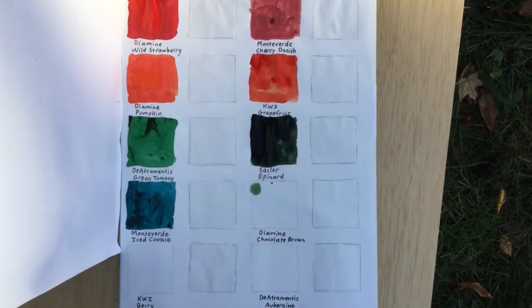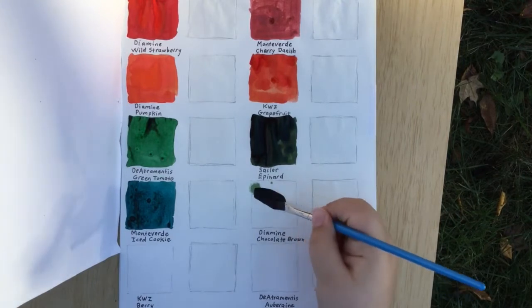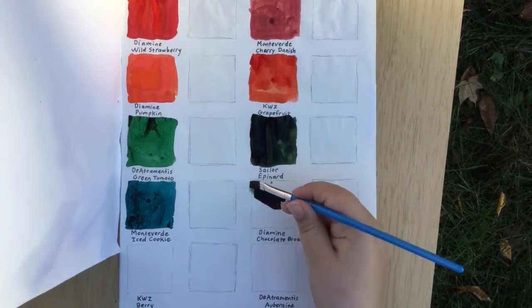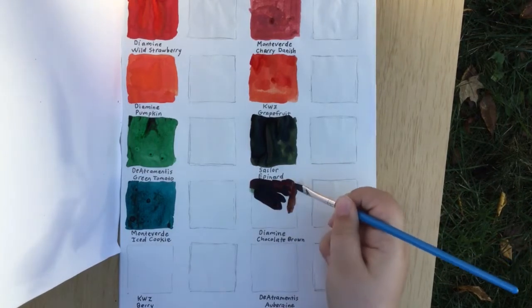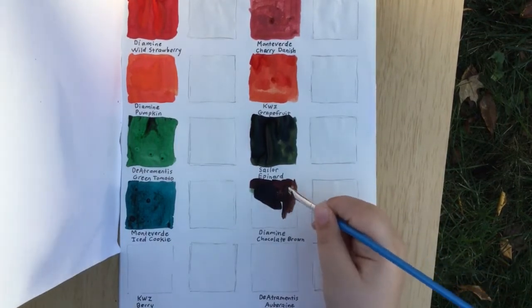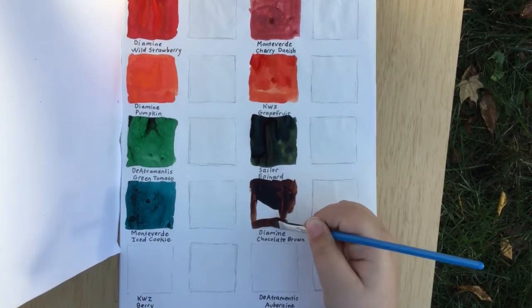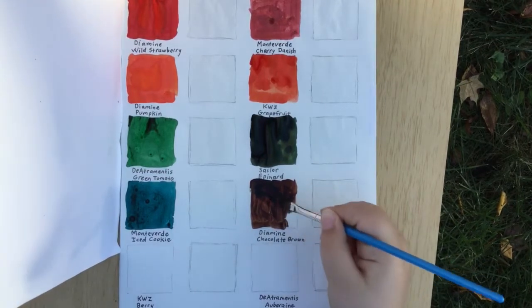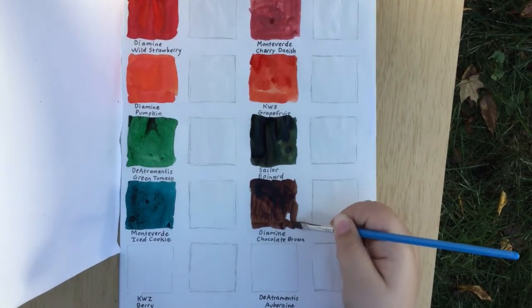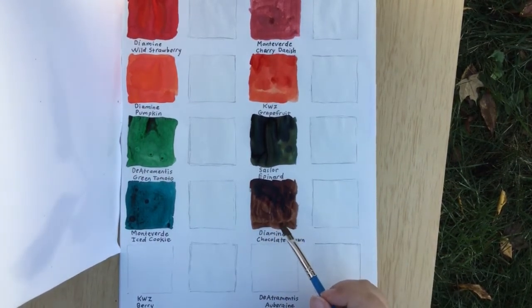Okay. And now we've got Diamine Chocolate Brown. Ooh, chocolate brown. So far this looks like black, but that part where I took it off the paper really gets chocolate. I'm really hungry doing these inks. Yeah, it covered up the Epinard. Good. This is so yummy. This is making me hungry.